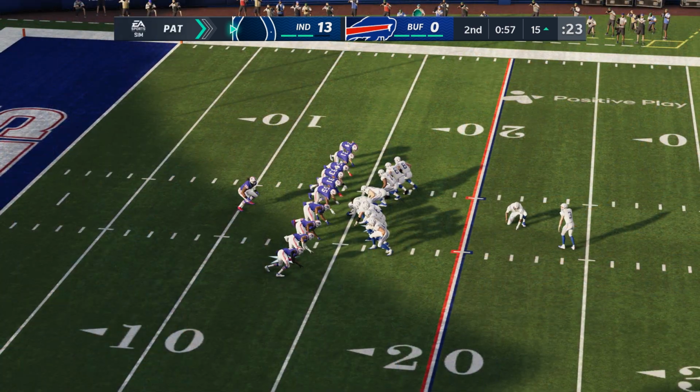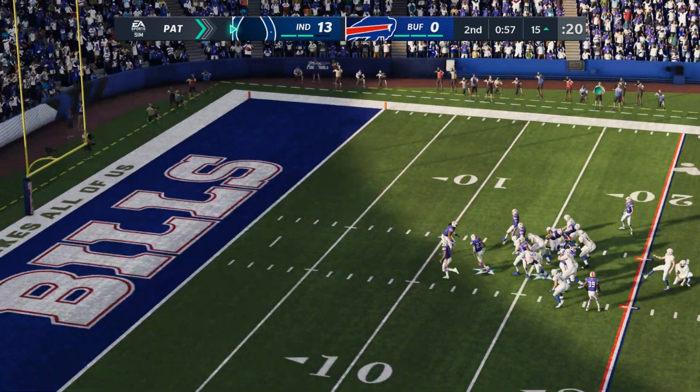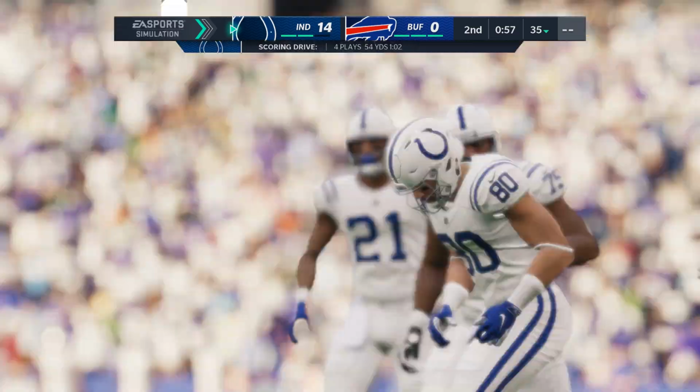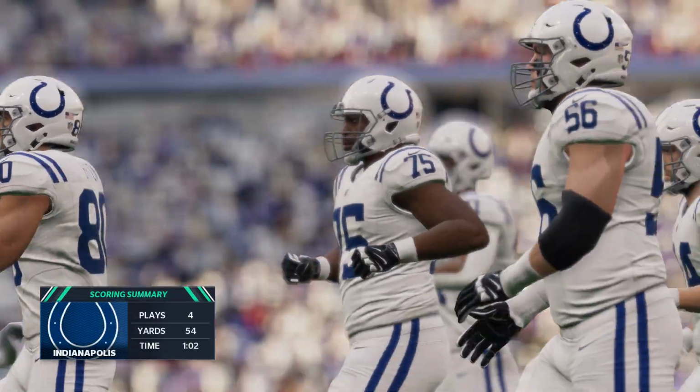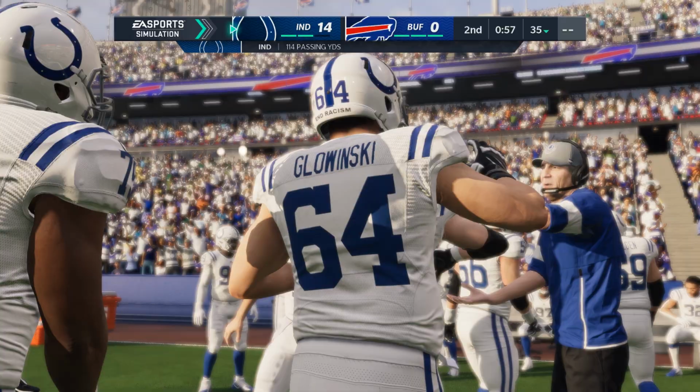Blankenship out for the point after. And it's good to make it 14-0. A drive there of just 4 plays. And it culminates in an Indianapolis touchdown.